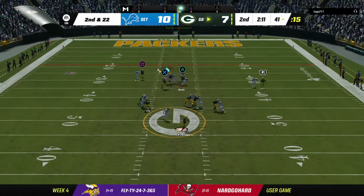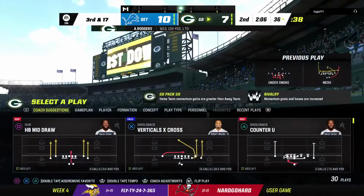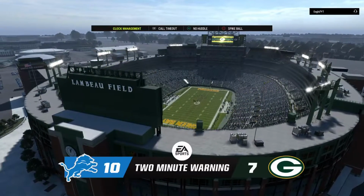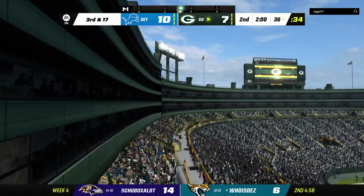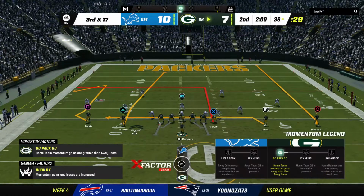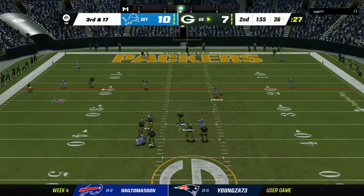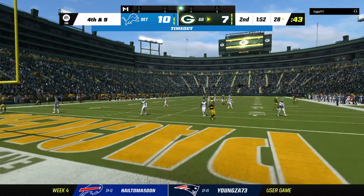Throwing on 2nd and long. Rodgers. And a quick throw here that's complete. And he's going to be taken down just shy of the 35. 2 minutes remaining in the first half. 10-7, our score. Now on 3rd and long, they'll look to throw. And he slides and covers up at the end as he's going to be able to pick up decent yardage.